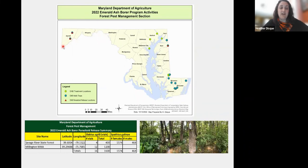Like I said, these are with our parasitoid release locations. In Cecil, we thought we were going to be releasing parasitoids this year, but we did not. We collected EAB adults in all of our previously positive counties of Kent, Garrett, and Cecil County.